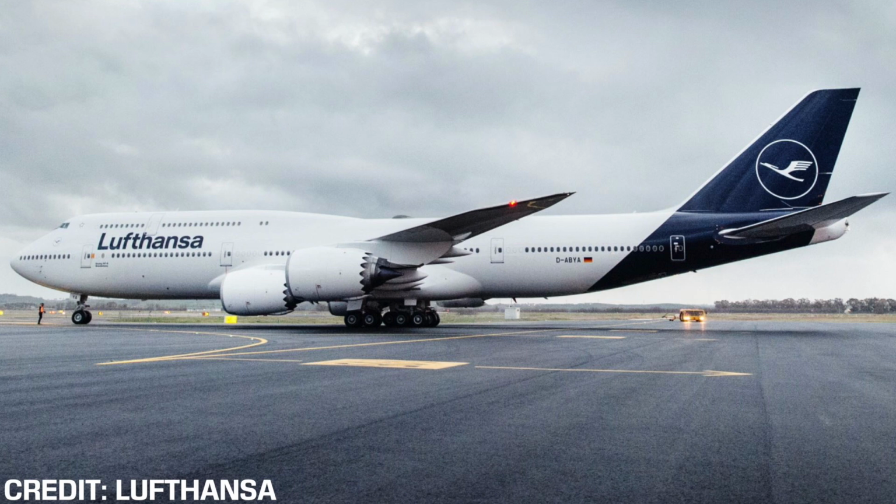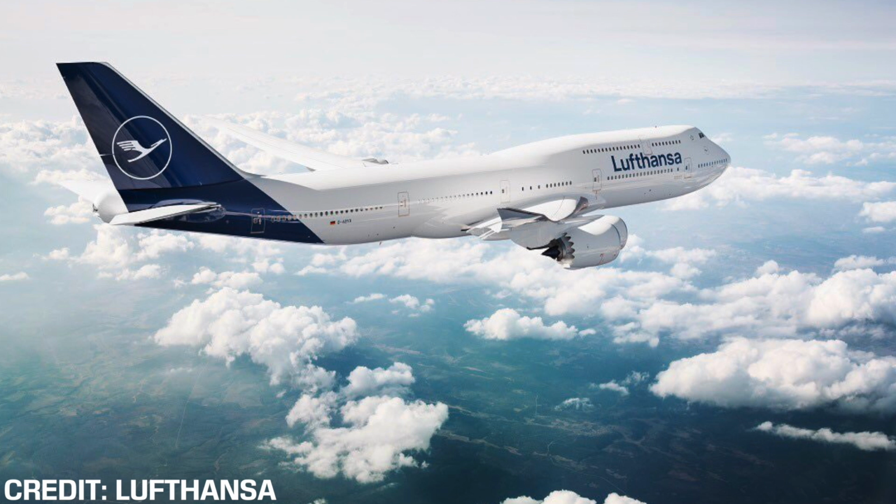So now I ask you, with these changes that Lufthansa have made, do you like the livery that little bit more? Personally, I always did like the revised livery. Even though I believed a change wasn't needed, I felt it was elegant enough. But in saying that, I did also believe the blue was a little too dark.